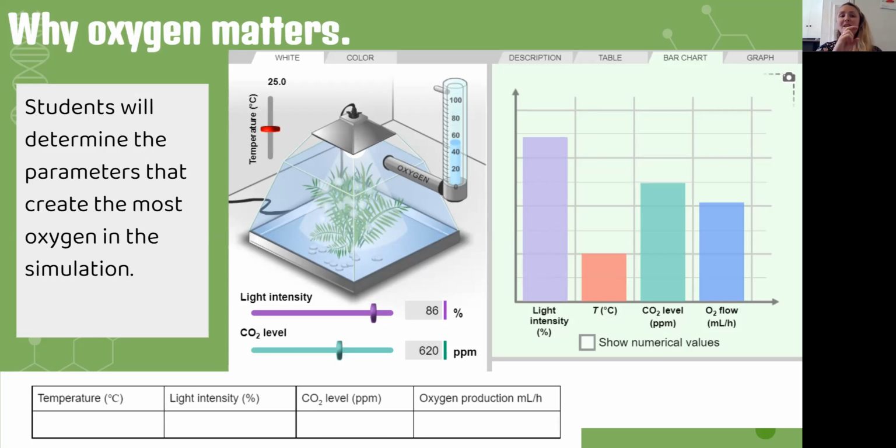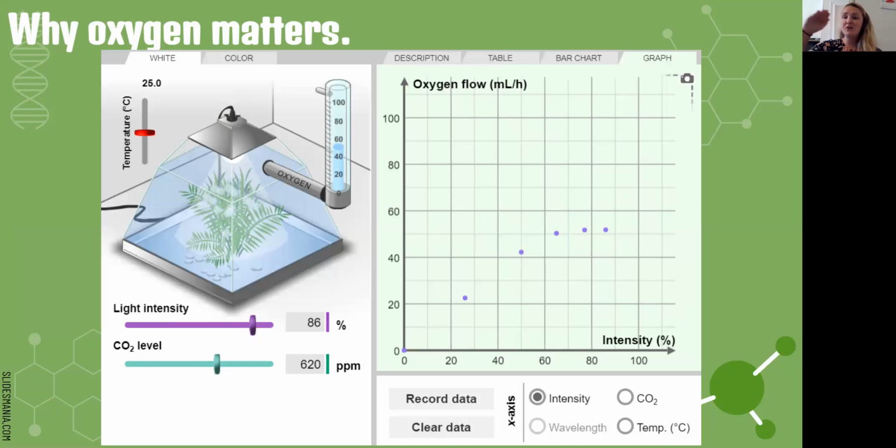Once they determine those parameters, I'm going to have them choose one to manipulate and then graph their data, right? This is also part of the Gizmo. It's really cool. They can click on that graph button and then record, change the intensity, record, change the intensity. They could also do this with temperature or CO2 levels. Once each individual does this, they'll be able to share with each other, like, hey, this is what happens to the graph when light intensity.